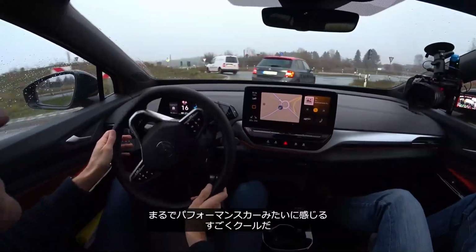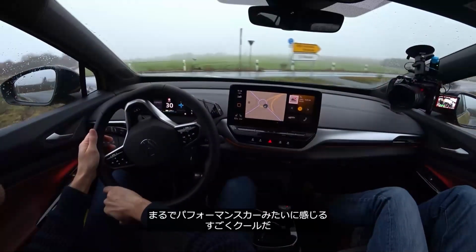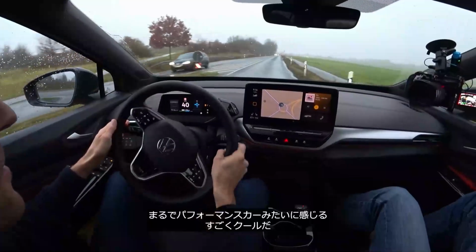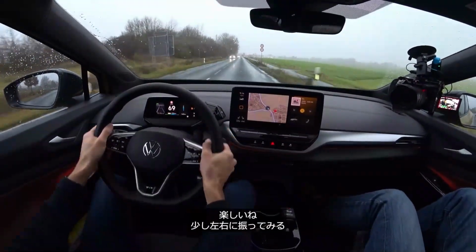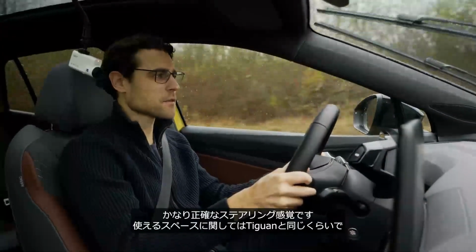Wow, really spontaneous acceleration. It really almost feels like a performance car or something. Really cool. There you go. That's a lot of fun. Here, a little bit left and right. Such a precise feeling for the car.